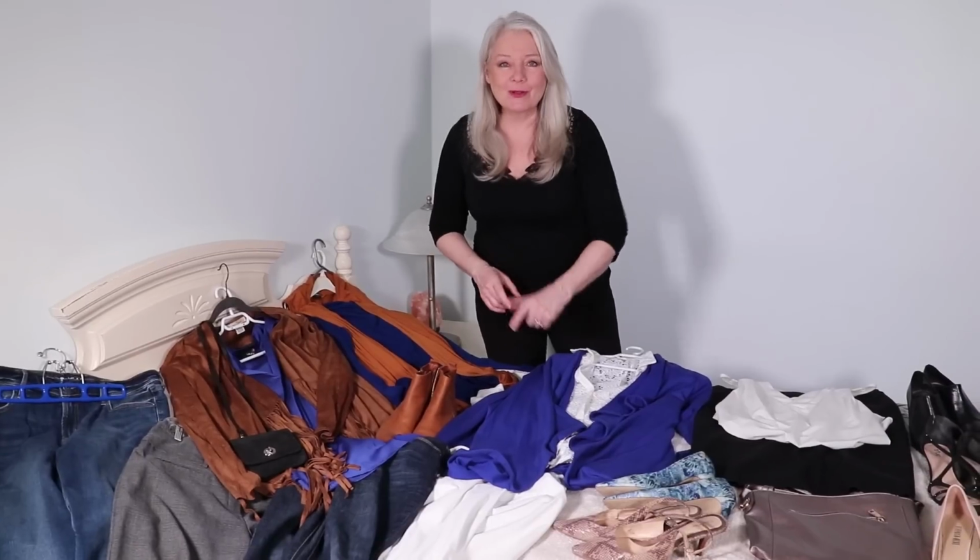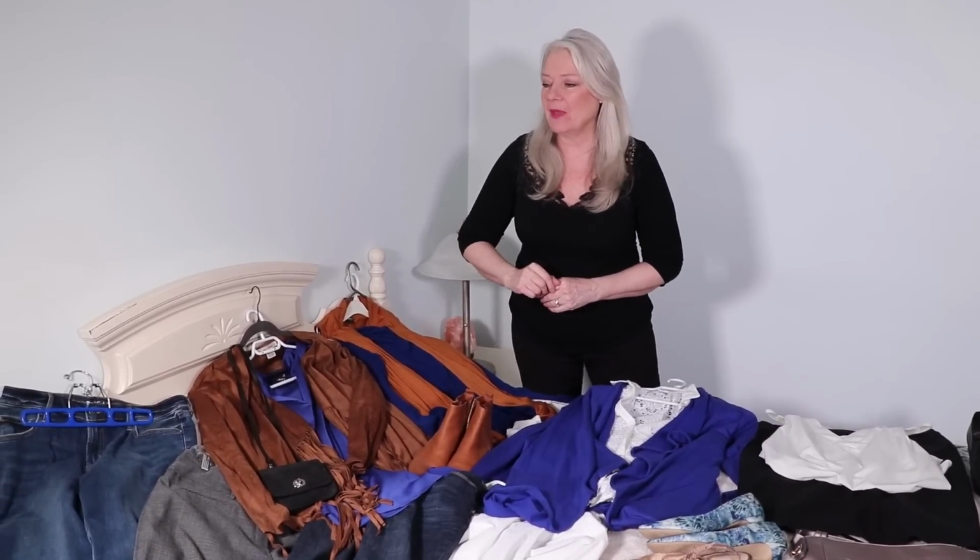So I literally have dozens of outfits that I can wear from this collage here. And if you notice, there's only one thing that's black, and that's that skirt. So yay for me. I've got some color in this wardrobe. But let's start off with the pants.